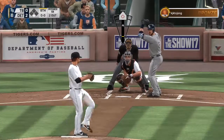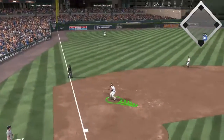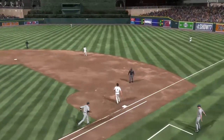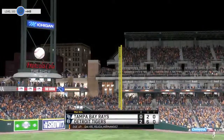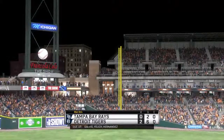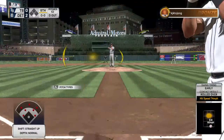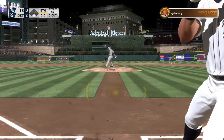Steven Souza. Hit down the third base line. Throw to first will get him easily, and the side is retired. So stepping in, Freddie Galvis. It's been an 0 for 2 effort for him to this point.